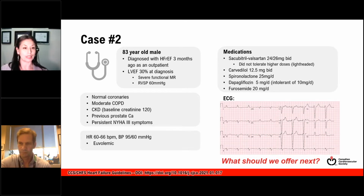Case number 2 is an older gentleman, an 83-year-old male. He was diagnosed with HFrEF about 3 months ago as an outpatient. His EF was 30% at diagnosis, but he was also found to have severe functional MR with right-sided pressures of 60 millimeters of mercury. He did have a cath which showed normal coronaries. In terms of comorbidities, he has moderate COPD, and chronic kidney disease with a baseline creatinine of 120. He has a past history of prostate cancer, and currently he has persistent class 3 symptoms.